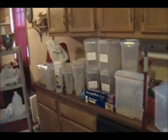So now, back to my pantry. These are a lot of the plastic containers. You can see they're very big. I want to slim them down.